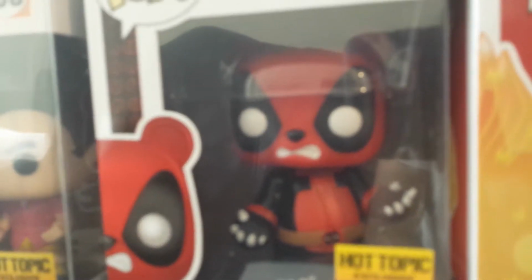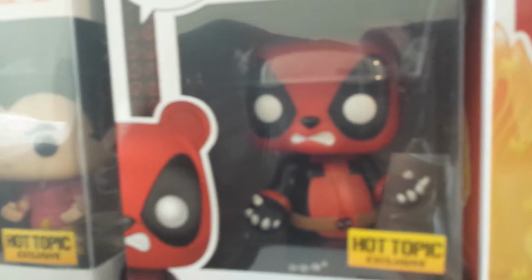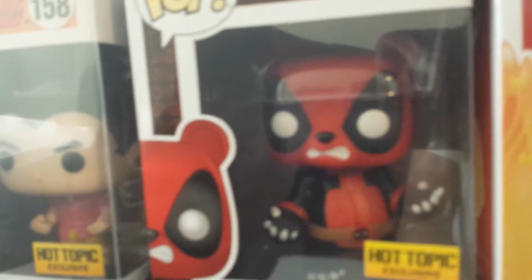And at number 4 was the Panda Deadpool. So with this one, it probably would have been higher on the list if I was able to get that flocked one. I do like flocked, glow in the dark, and metallic figures.